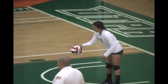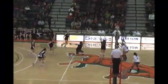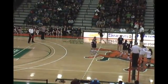Gumpos will serve off the ball here for the Lady Warriors. Gumpos gets a nice serve across. Chargers getting that ball back. Chargers sending that ball over on the Warriors. And let me tell you, the Lady Warriors, they're not thinking. Let me say it again if you didn't hear me. They're not thinking.